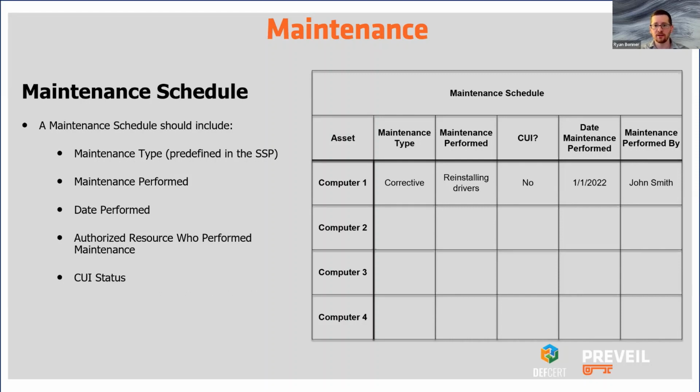to show them that you are managing that life cycle and that we are doing things like scheduling patches and updates, or doing flaw remediation, or fixing a misconfiguration, whatever it might be.